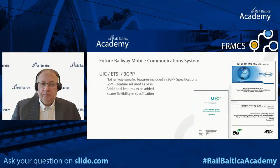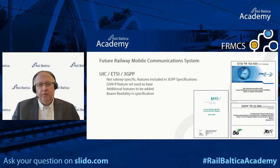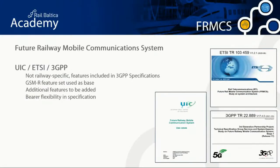FRMCS specifications are being finalized, but the key thing is that unlike GSM-R, they're not specific to the railway sector. The features that are being needed for FRMCS are being built into 3GPP specifications. So when you hear 5G, potentially 6G, these features will be included by then. The GSM-R feature set is the base, but there are additional features being added to take advantage of things that have come in with 5G. And which release, which version of 5G, will depend on which features we get.